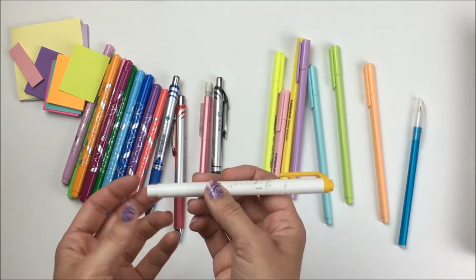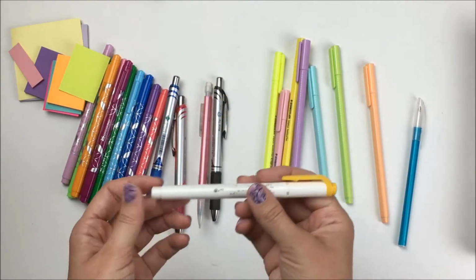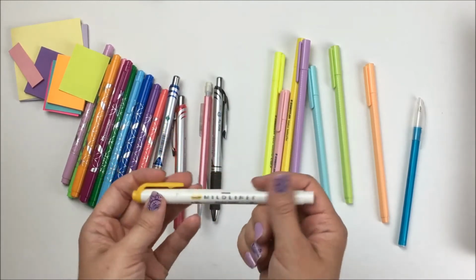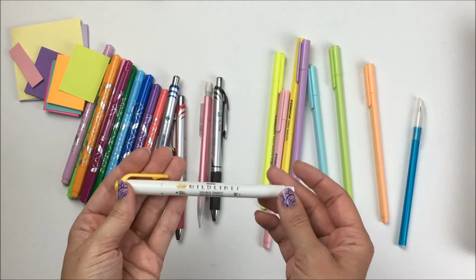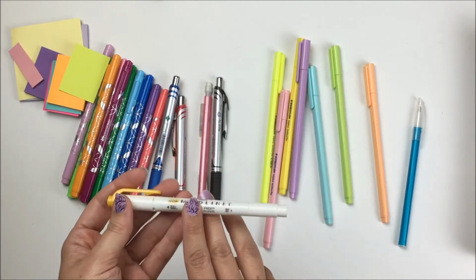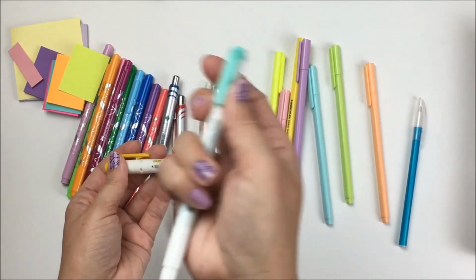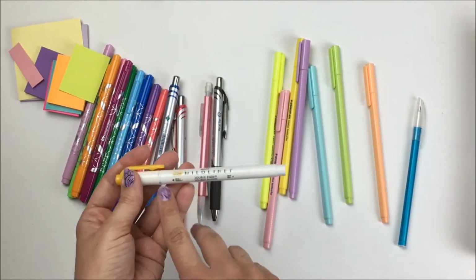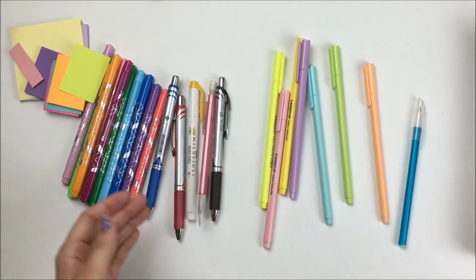It doesn't bleed through as long as you don't hold it to the page too long. But if you're just basically highlighting, it works so well in the scriptures, and it doesn't bleed through, and it doesn't show on the other page because it's a light color. I'm sure some of the other Mildliners would do it too. I have this green one, and I'm sure that one would be fine too, but for some reason this yellow one just seems to work the best. And so I love that one.